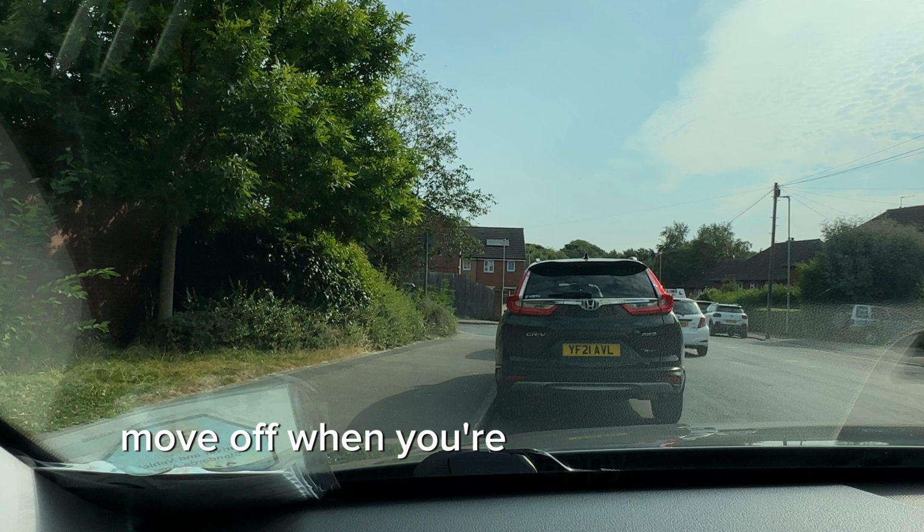And if you're unsure on where you're going, ask me and I'll give you a hand, okay? So I want you to do a little bit of independent driving on your own today.